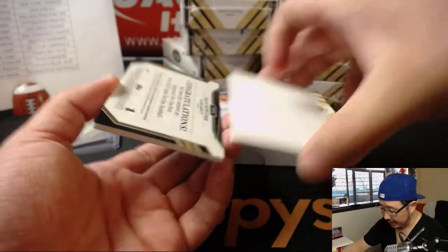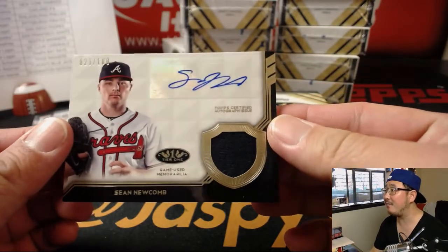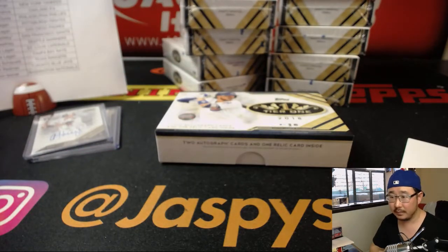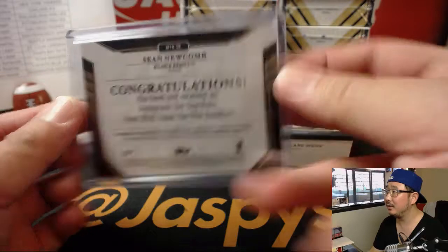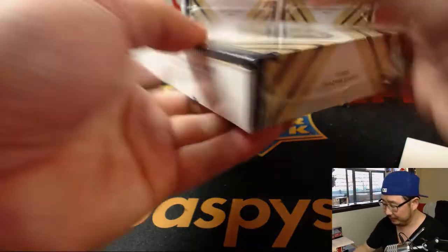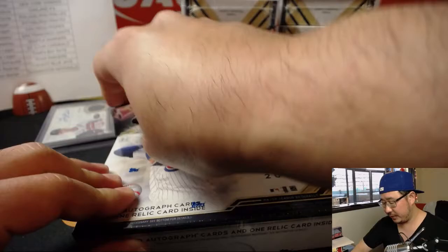And looks like a patch auto, Sean Newcomb, nice. 29 out of 100, jersey and auto for the Braves. EA with the Braves. Sean Newcomb having a great year. Man, that Braves team is gonna be real scary. I think they're kind of scary now, right? All right, another box. Tier 1 baseball, good luck everyone.